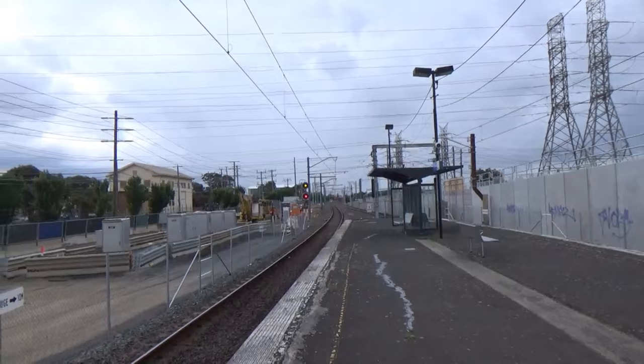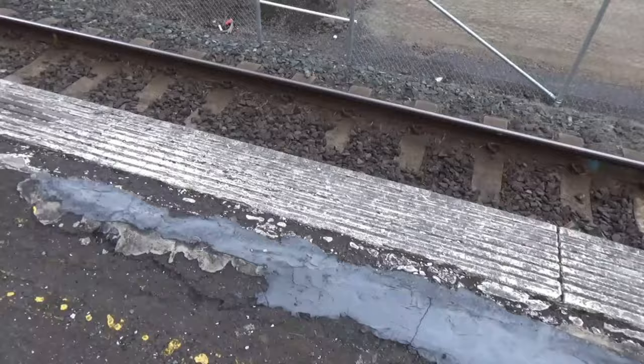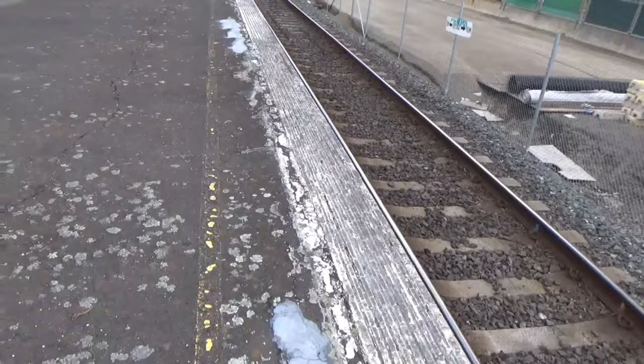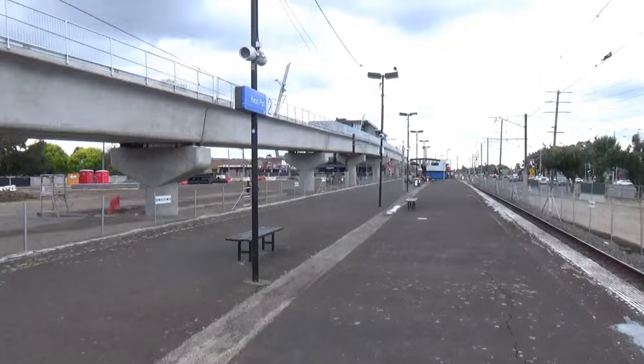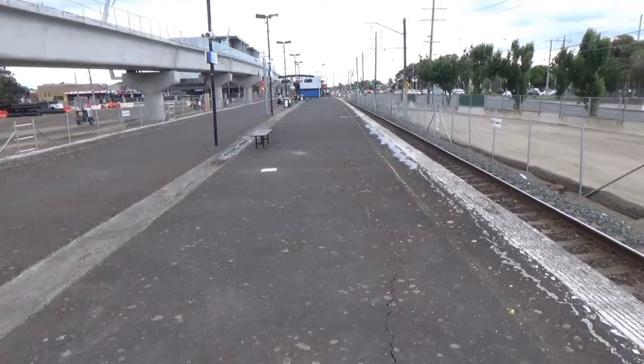Keon Park truly is a station in dire need of an upgrade. Obviously, they've allowed it to become this dilapidated because they're upgrading it, but geez, look at the state of this. This is genuinely dangerous, trying to walk onto trains and not trip as you're getting on. The surface here is just shocking. Some of the stations, Ruthven and Lalor, used to look like this in terms of their surfaces, but they got an upgrade. Keon Park didn't, because it's about to get this new station anyway. It's just funny how bad they've left it.